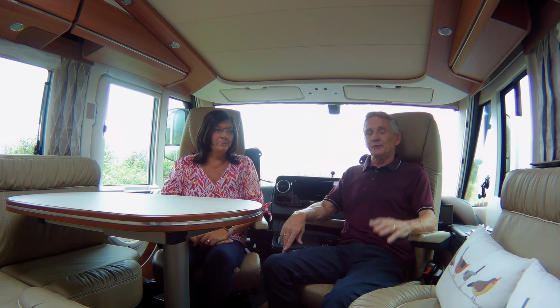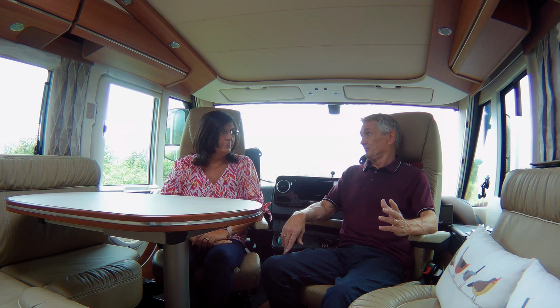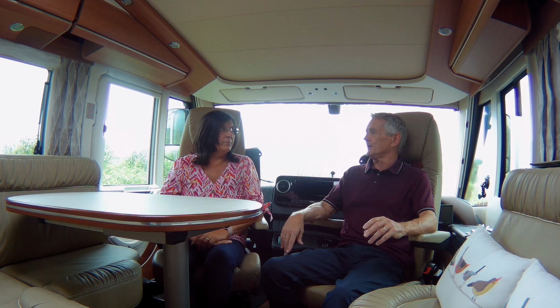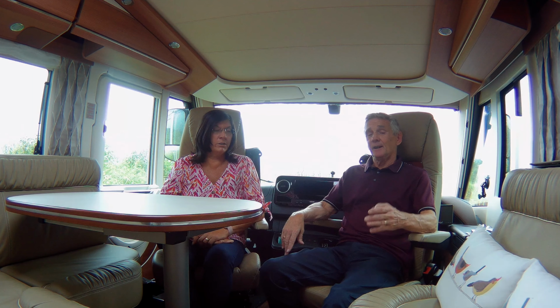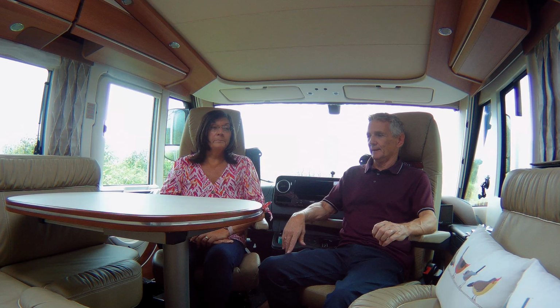So the journey took us to Ruby's Inn campsite, and it was a really nice campsite again. It had a nice swimming pool, maybe not quite as nice as the one at Zion National Park, but it was okay, just to cool off. Yeah, it was fine. And it was also a drive-through pitch, which was a bit easier. You didn't have to do any reversing, so that was perfect. And they had a really good general store there where you could pick up odds and ends, and a great laundry. Again, that is something you really do need.